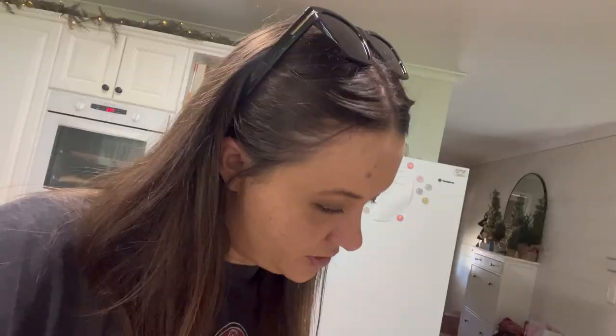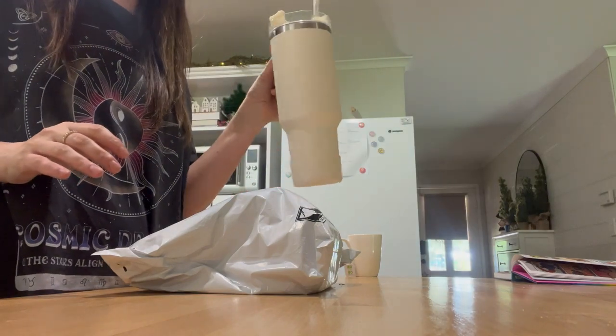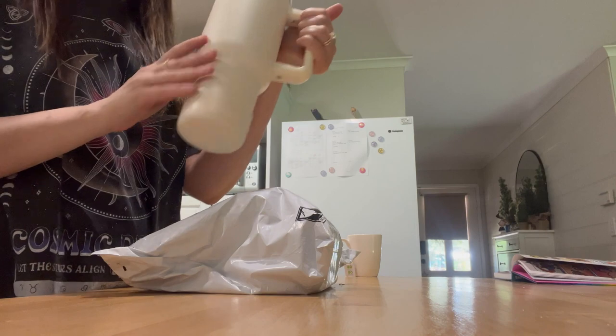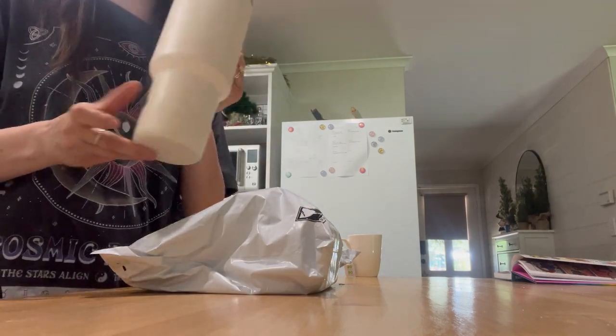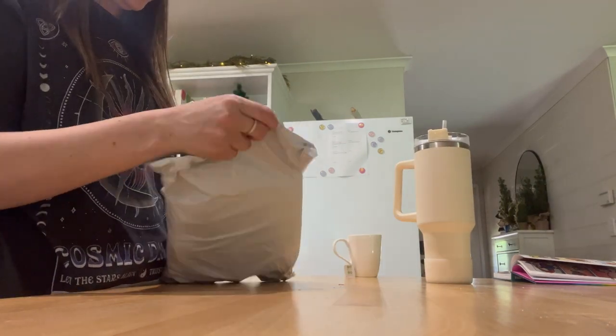I'm gonna open up this package. Oh, it's from Temu. How exciting. I've actually got a few things from Temu lately. This is from Temu. Super cute. I love it. Taylor's got the blue one. And the little silicone base, which I definitely recommend if you do get something like that.